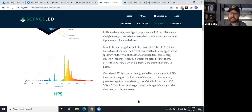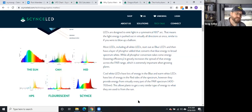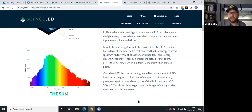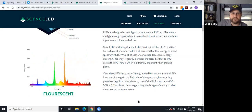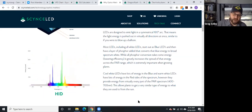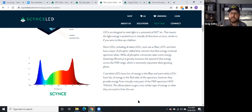So what SCYNCE was looking at is a durable light that can be hung up and replaced. What we saw coming down the line is the votes going on in California and Massachusetts and places where basically if you're not growing with LED, you're not going to be able to meet energy standards anymore. So we saw that a lot of people were going to start hanging these and racking close to their canopy. It's going to be a concern that they're getting wet all the time.